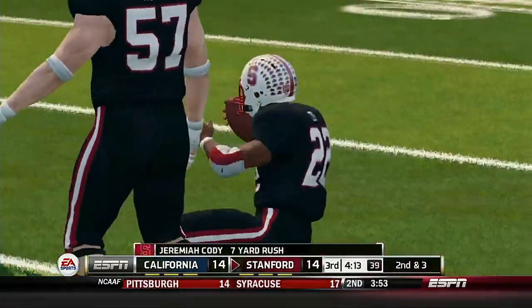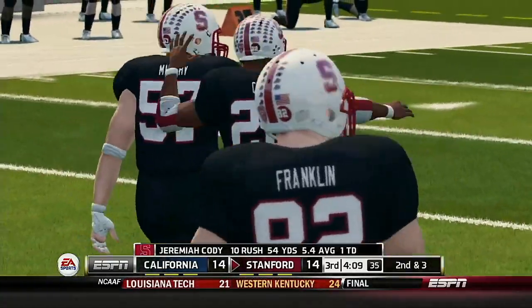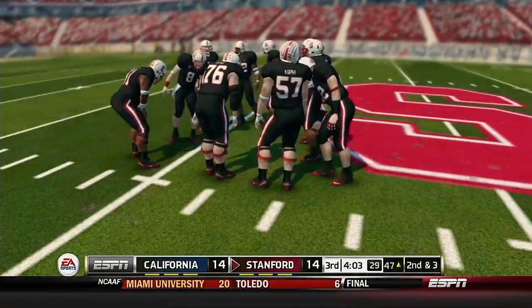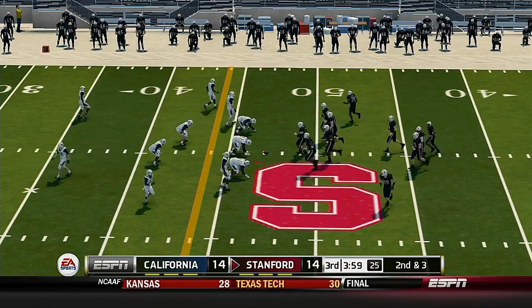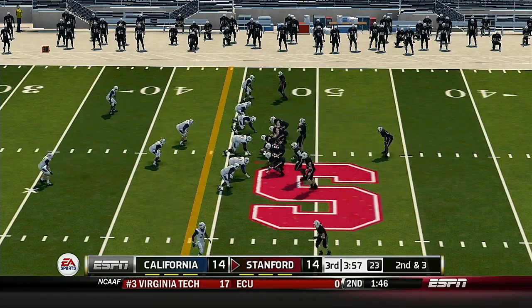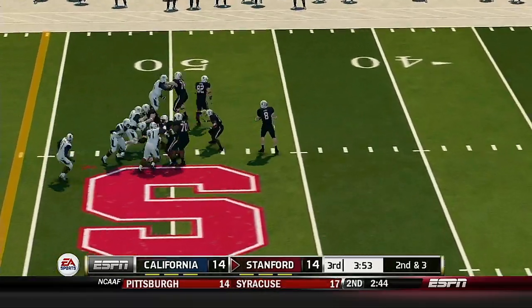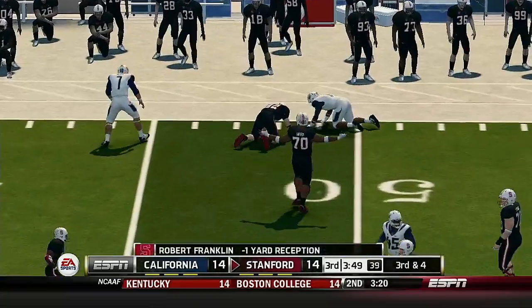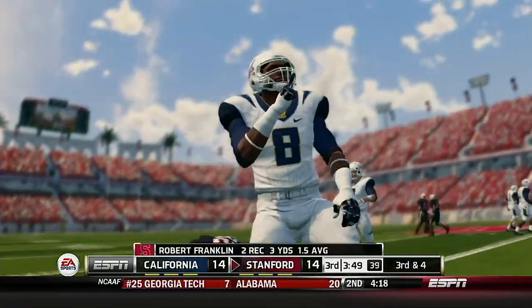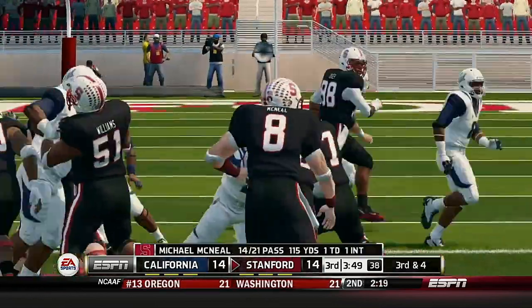Nice run up the middle. Second down, and they're going to need about 3 yards to pick up the first down. There's a strike complete. They'll drop him for a loss. Pierce makes the tackle at the 48-yard line. That'll bring up third and four.